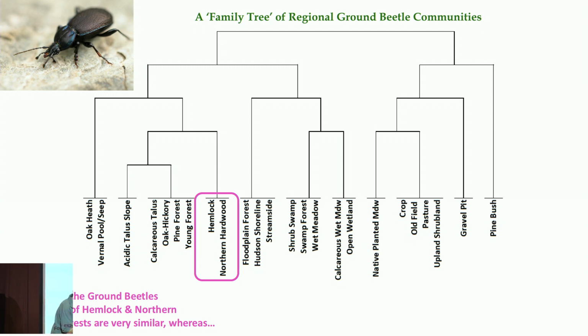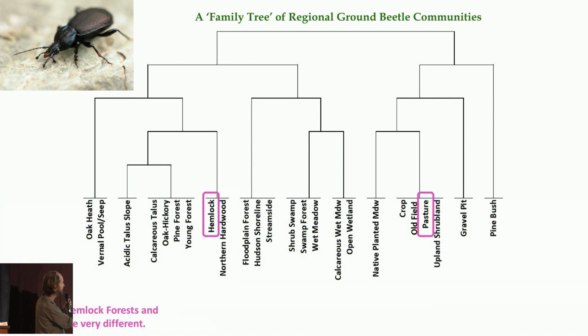So a community like a hemlock and a northern hardwood forest, the ground beetle communities in those habitats are very similar to each other, whereas something like a pasture and a hemlock forest, those ground beetle communities are very different. And this is work we've done in Columbia County, looking at ground beetles in all these different areas.